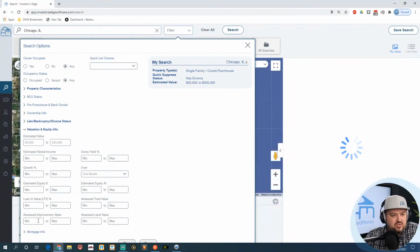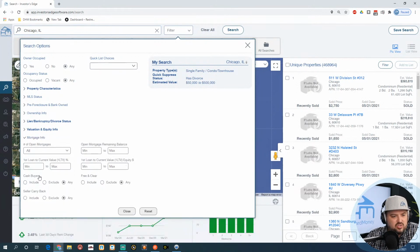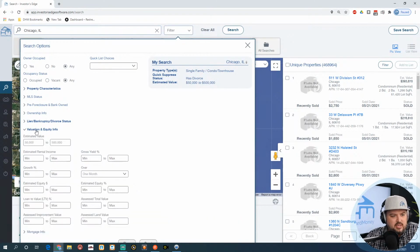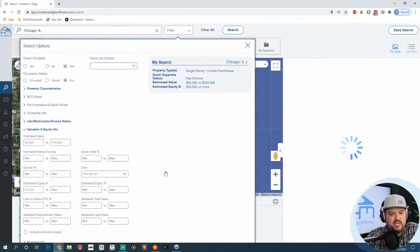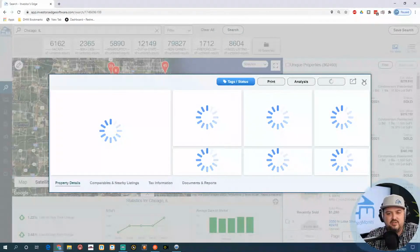And I want to make sure, let's just see equity. Let's see, estimated rental income, equity. I want to make sure it's got at least $50,000 of equity in it, is what I'm looking for. And we'll jump out of that. So we've got a ton of unique properties here that are going through a divorce or have gone through a divorce. And each one of these properties, then I can do some marketing too.